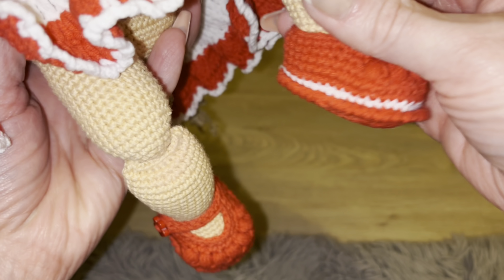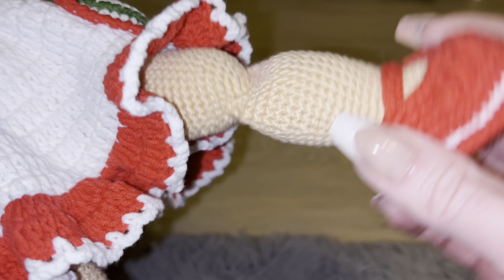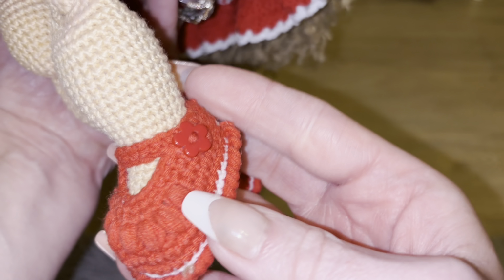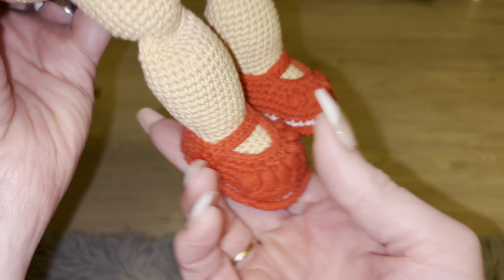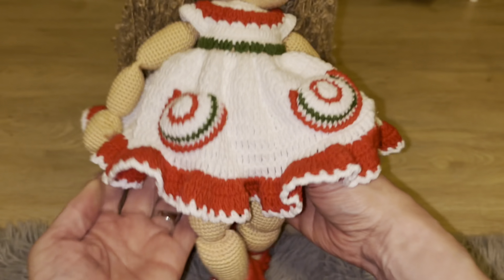So she has that joint there at her knee. I love how that joint works. That is so cool. I love how her knee bends. I love the shoes. Oh, look at the little button detail. We've got the white there all around the bottom of the red shoe. I love the red shoes. I love her outfit. She has on this cute red, white, and green accented outfit.